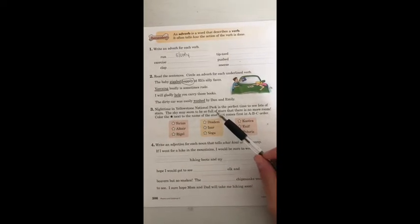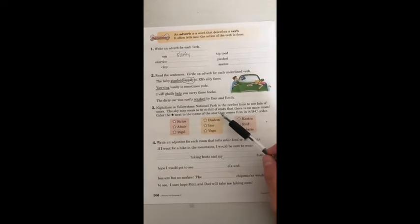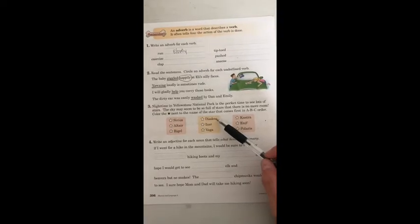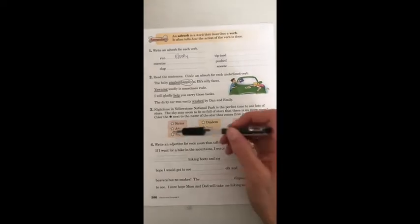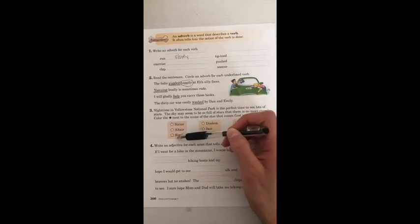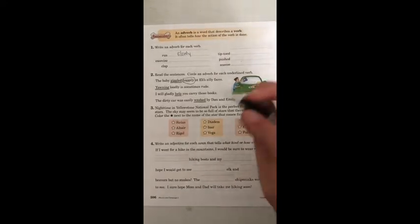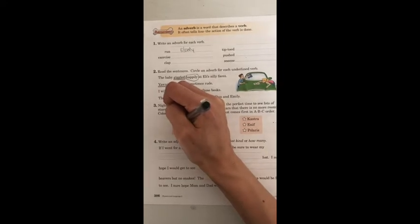Number 3, nighttime in Yellowstone National Park is the perfect time to see lots of stars. The sky may seem to be so full of stars that there is no more room. Color the star next to the name of the star that comes first in ABC order. All right, so you're going to look at this section. We have Sirius, Altair, and Rigel. I'm not sure how you pronounce that. So R, A, or S. Which letter comes first in the alphabet? A. So we're going to color in the star for the one that starts with A.